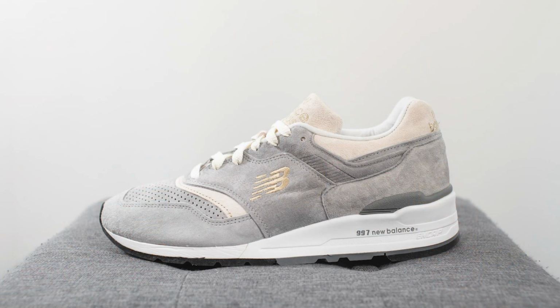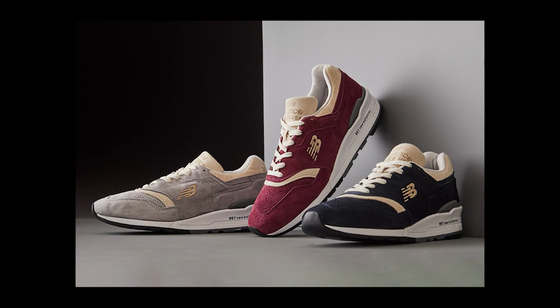with New Balance on the 997 in the gray colorway. Todd Snyder is an American fashion designer who also has his own fashion label named after him. So he's collaborated with New Balance already in the past, but this 997 marks their latest collaboration, which dropped at the end of 2020. Nicknamed the Triborough pack, this gray pair released alongside a navy blue pair and a burgundy pair. And to my knowledge, I could be wrong, but I believe they were only available on Todd Snyder's website.